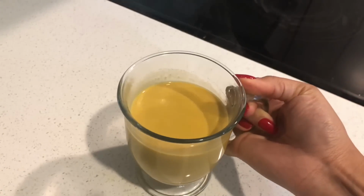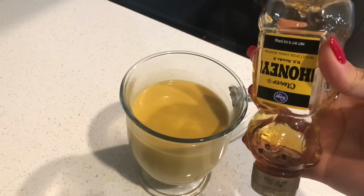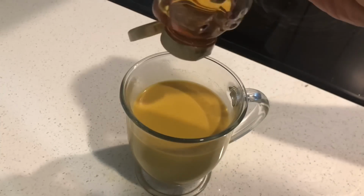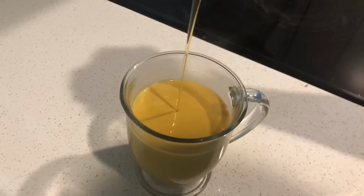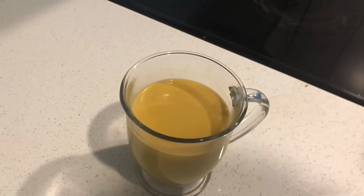Even in the mason jar when I stored it, it didn't separate, so I'm pretty happy about that. I'm gonna add just a little bit of regular honey, nothing special to this, because I didn't make this batch as sweet as the first one. The first one was actually too sweet. So I'm just gonna add a little bit of honey. That was about a tablespoon.